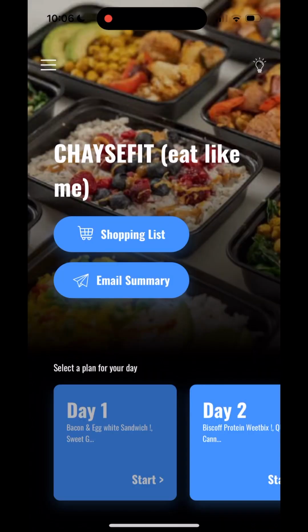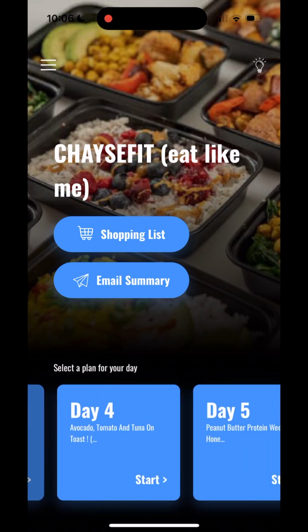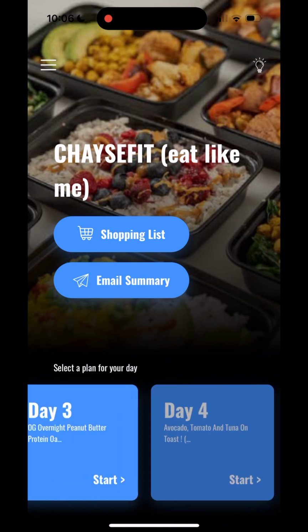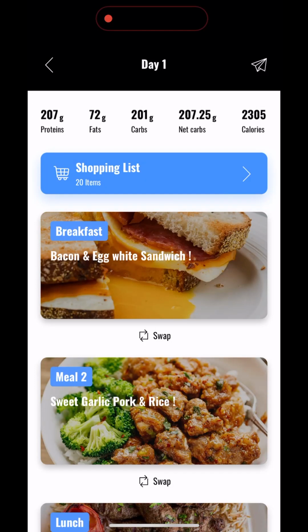First of all, let's talk about the days. As you can see here, you'll be given 7 days each week with different meals in each one. You can choose how many meals you want per day. That is up to you. I'm going to run you through what my meal plan looks like and how I do my meal prep and my shopping. So for example, day one, rip it open, and it's going to give me up the top my protein, my fat, my carbs, and also my total calories for the day.